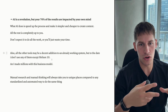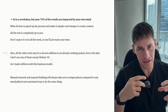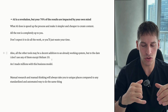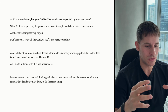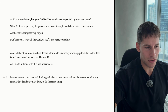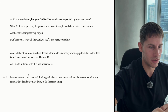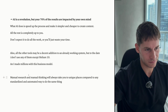Okay, yeah, there are some AI tools that you can learn to use better. Obviously, I've been doing hours and hours of research on that and I can use them better than everyone. But still, my way of thinking and my understanding of the market is what really gives me an edge over everyone else. What you need to learn is really to think properly, not to use tools in the right way. Because manual research on Amazon and manual thinking will always take you to unique places compared to a standard automated AI research tool or whatever, okay? The only unique thing you have is yourself and you should learn to leverage that.